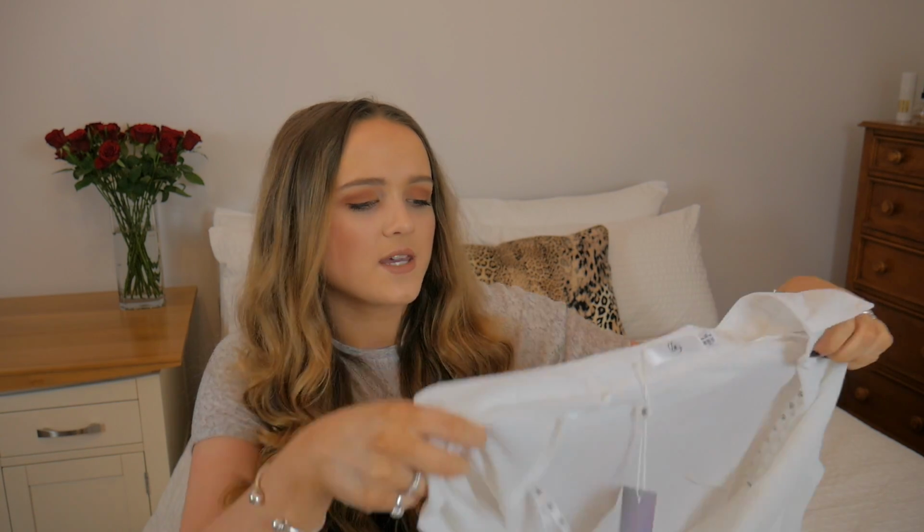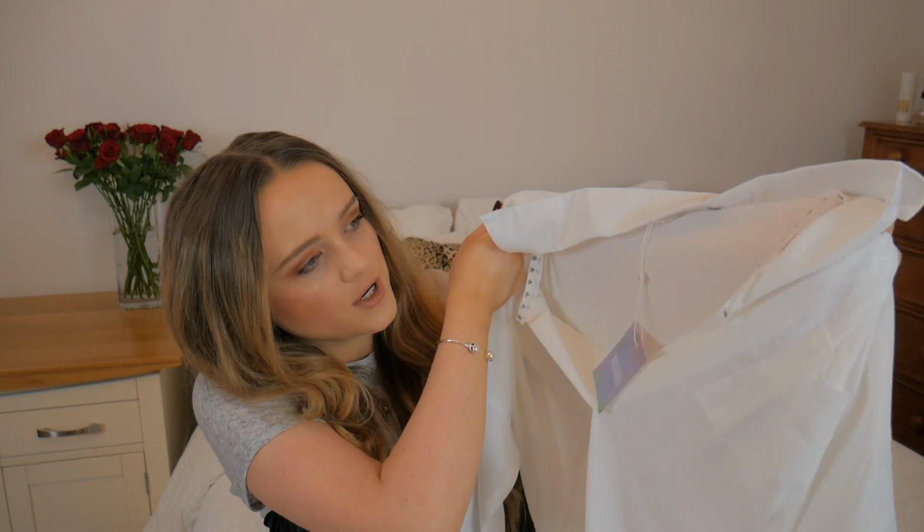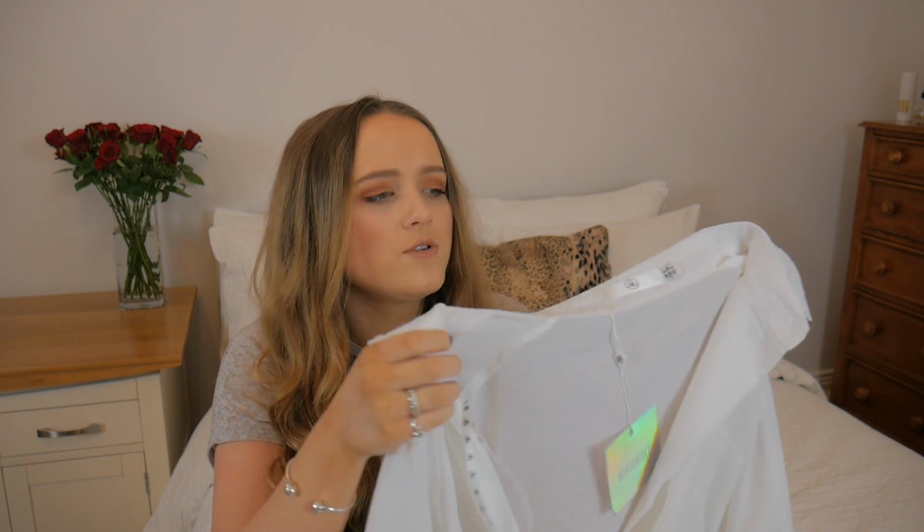But yeah, just a basic white shirt that I think could be worn for a ton of different things. I got this in a size 8. And I really can't remember how much this was. I'm feeling around £20. But yeah, like I say, I'll link everything down below.